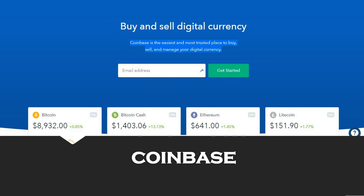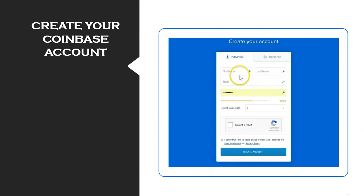Next one we're going to talk about is Coinbase. Coinbase is one of the major ones used in the United States, and one that everybody has heard about. And it's the most trusted place to buy and sell because everybody's heard about it, right? So Coinbase is just one of those places, another place to buy and sell. So you enter your email address and click Get Started. Then you'll get this screen right here where you'll place your name.